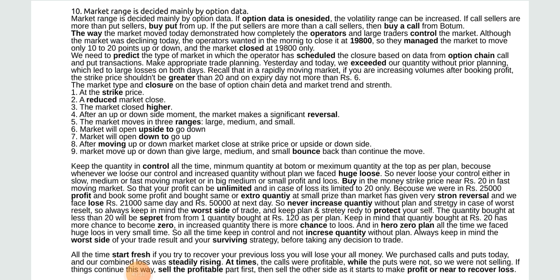10. Market range is decided mainly by option data. In option data, it is sometimes one-sided. If option data is one-sided, the volatility range can be increased if call sellers are more than put sellers. Buy put from the top. If put sellers are more than call sellers, then buy a call from the bottom.